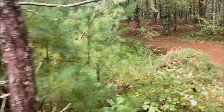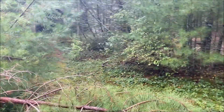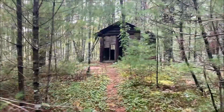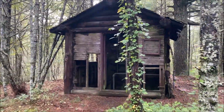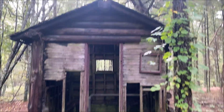And then there was a little trail I saw off to the side that actually leads us to another full-sized cabin. Yeah, right here, look at that. Another abandoned cabin, luckily intact for us to explore. And I gotta say, this actually looks to be in the best condition of all of the cabins we've seen thus far. Look at this.